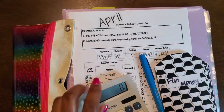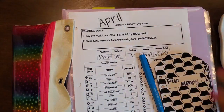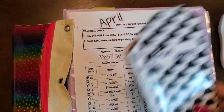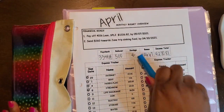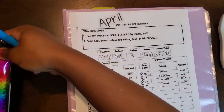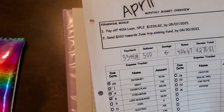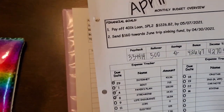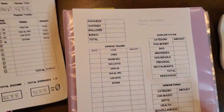This is my income breakdown number 2 of my April budget. We are going to stuff some cashless envelopes. So as always, we do bring out the monthly budget overview sheet because it tells us when the bills are due, the amounts, so we'll know what we'll be paying.